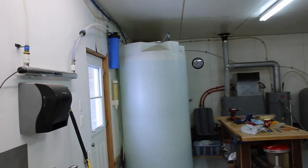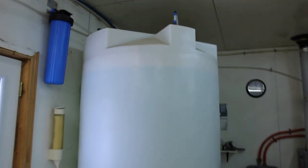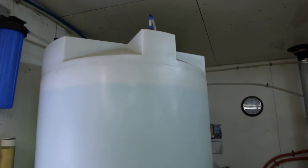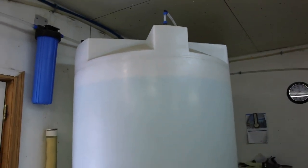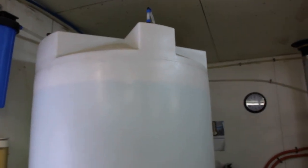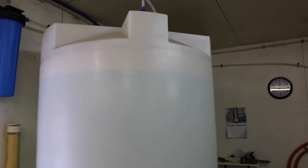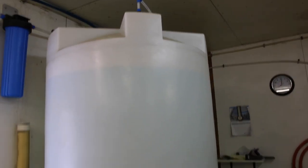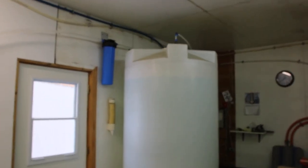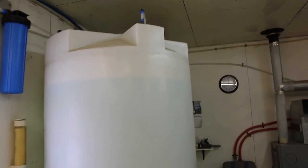And that's it. This is the tank here for the reverse osmosis water. You can see I use quite a bit because I use the reverse osmosis water also for washing the bottles. So when it comes down another inch or so, the reverse osmosis machine is automatically going to start. There's a float switch inside the tank. Okay, I flushed a couple more bottles of reverse osmosis water because I just wanted to trigger the float switch to show you guys how it works.